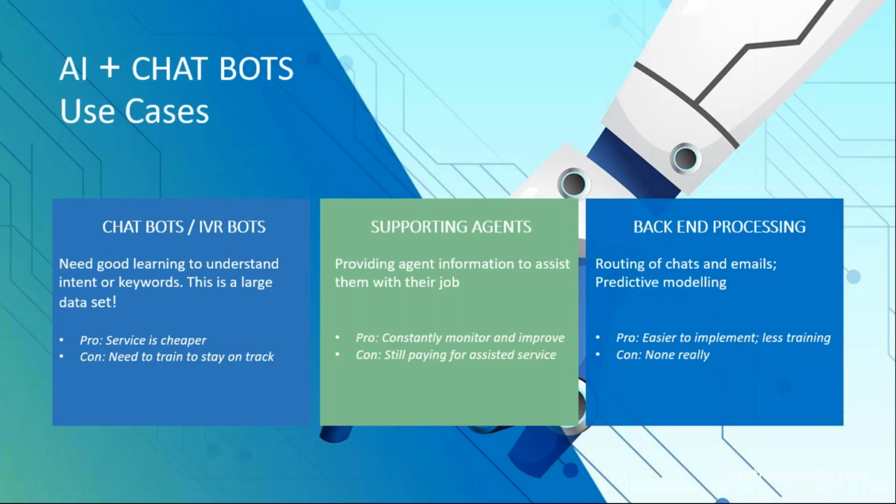So those are peer elements. Another use of chatbots is as a virtual assistant. So putting those actually on the desktop so that the customer is talking with an agent or chatting with an agent, and the agent is getting advice and guidance from a chatbot, or just simply reviewing the responses that the chatbot is sending out.